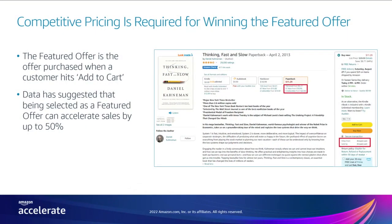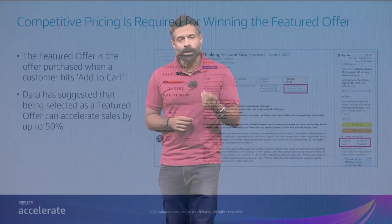Now, while there are so many sellers who are offering this book, only one offer has been selected to be the featured offer. In this case, it happens to be the offer from Amazon.com, as you can see in the red box to the right of the screen below the Buy Now button. If a customer were to hit Add to Cart or Buy Now, the Amazon.com offer will be the offer purchased, and Amazon would register the sale. Now, data has suggested that being the featured offer can accelerate your sales by up to 50%. And because being the featured offer can help accelerate sales, many sellers find value in winning the featured offer.